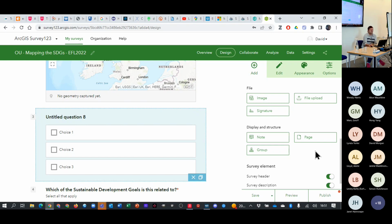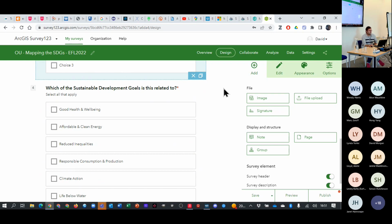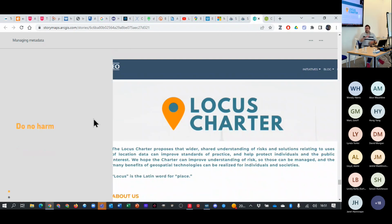That's my single tip. So yeah, a simple little form, pop it together, and my data then pops out with locations, with images, with whatever I've configured to be the data that I'm interested in. I'm back to Addy.